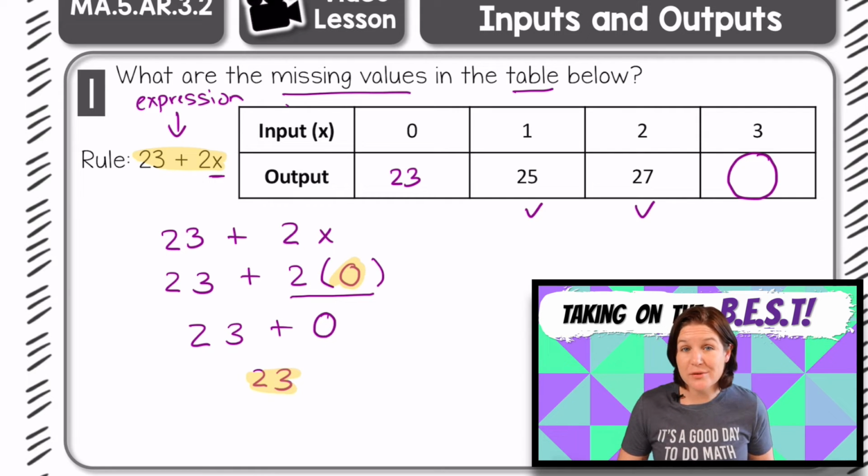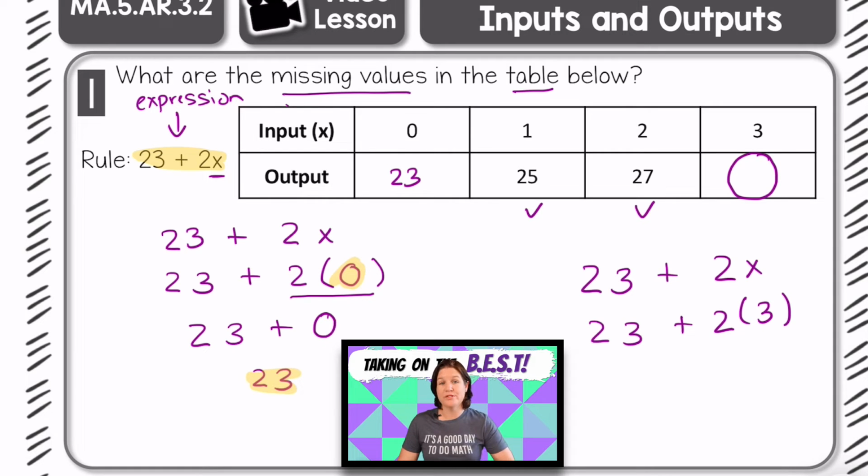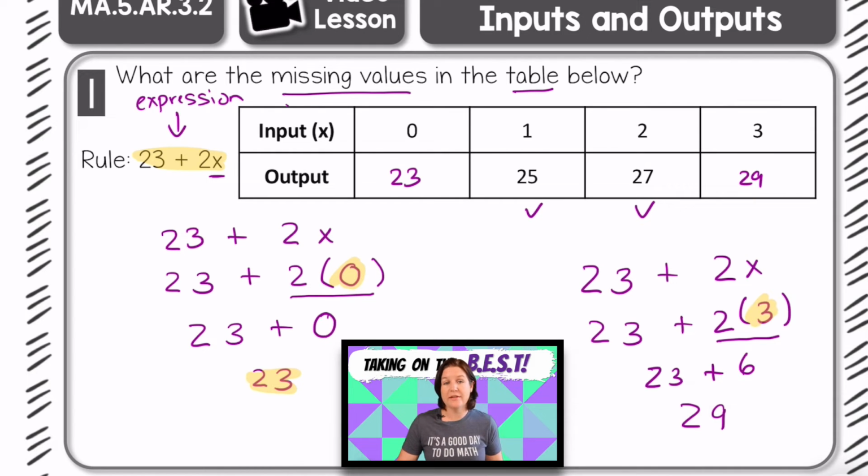The only thing left for us to do is to plug in 3 for x. So 23 plus 2 times x. Let's change that value of x to 3 because that is the input. And we'll see what we get when we put 3 in. What is our output? Multiply 2 times 3 first, which is what? 6. And 23 plus 6 equals what? 29. So when we plugged in the value of 3, our output was 29.